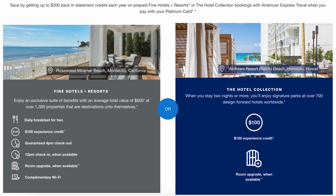Number 8, every single year you get a $100 hotel credit for booking hotels that are part of a collection. And the 2 collections are the Fine Hotel and Resorts collection and the Hotel collection. You'll be able to see that when you book a hotel through Amex Travel. And so literally you book one night and you get a $200 hotel credit.